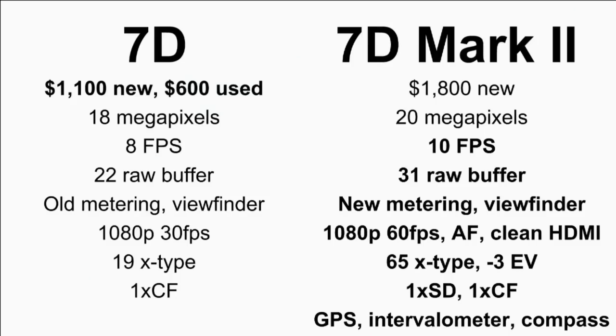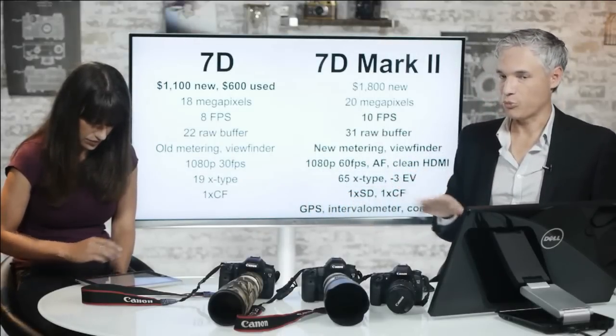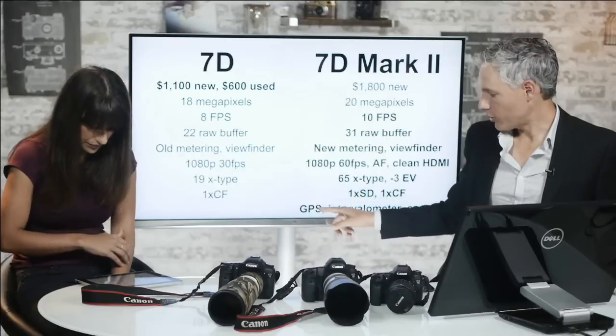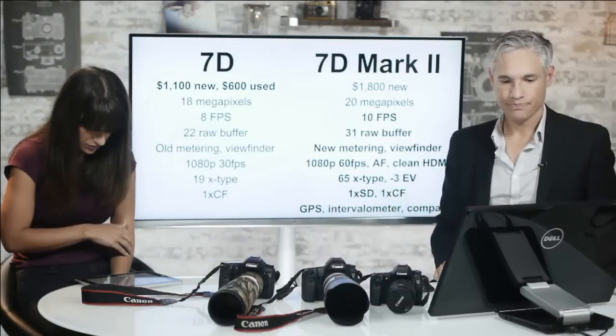The big difference here is going to be the autofocus system. 65 AF points compared to only 19 on the 7D, and we'll show you how those are spread out better in a second. 2 memory card slots, which is a big upgrade, as well as GPS and an intervalometer for night shots or time lapses, and a compass built into it.